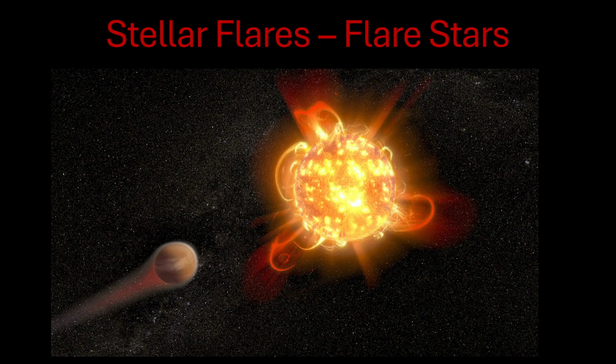Now, the main problem with the X-rays is that they're going to start removing the outer atmosphere, and over time they can remove a lot of a planet's atmosphere, especially when you combine this with stellar flares. So most red dwarfs, or at least a significant number of them, are flare stars. Okay, so they're much more active compared to the sun, and they have massive mass ejections from the star, and they also have massive amounts of X-rays that come in these bursts.